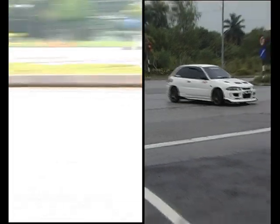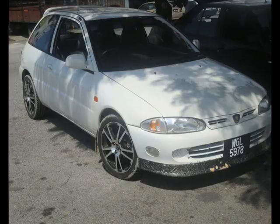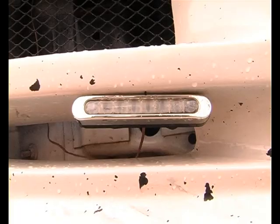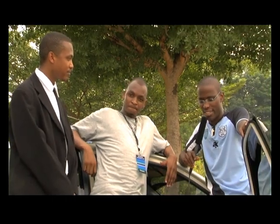Yeah, this is a Proton. It's a Proton Satria. It's 1.3. The engine is just a 1.3. And then I've done some changes. Originally, it didn't have anything much. I mean, the body kit, all this, the seats and everything, all were original. But then I became a customizer.